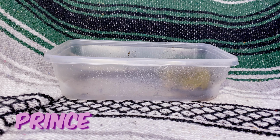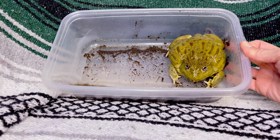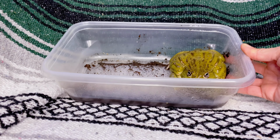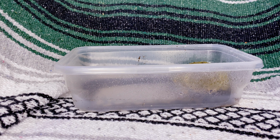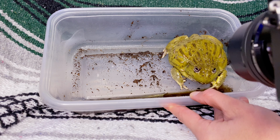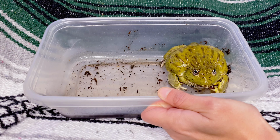Prince is my bullfrog, and he is about 2 years old now. He is a big mamba jamba. He is an absolute joy to have. I'm such a big frog lover. Just his big green roundness. I mean, just look at him. Adorable. There's not much to say about him other than he's perfect.